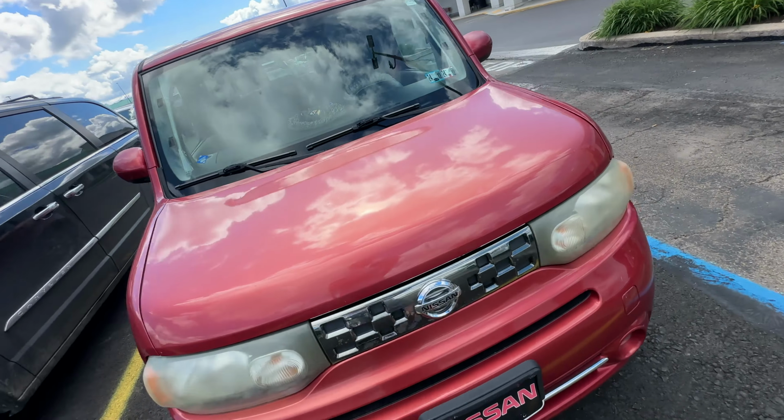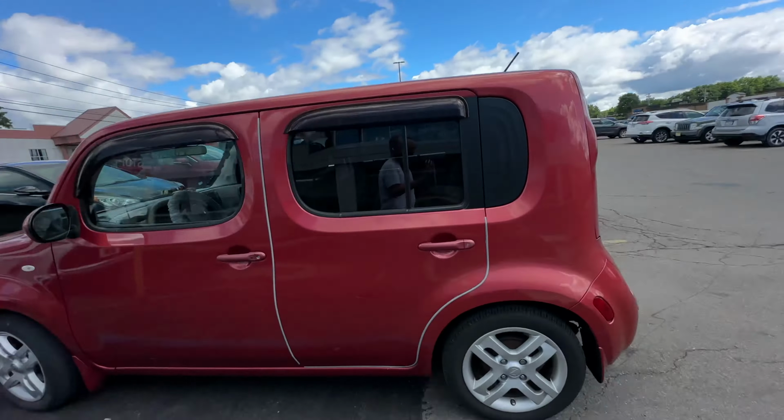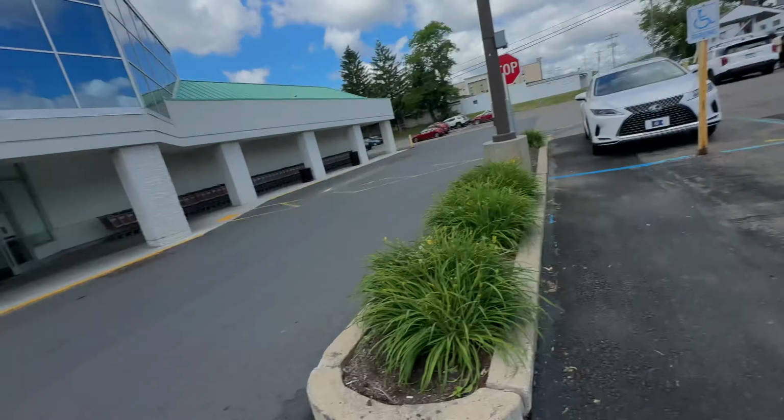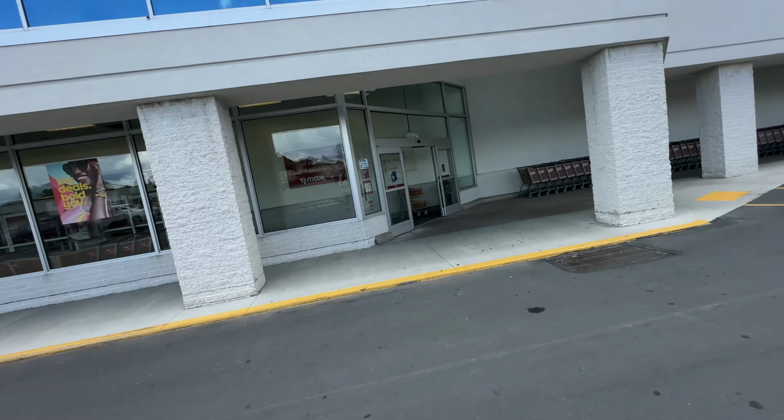Oh, I love these. The Nissan Cube? Yeah, they're cool. Very Japanesey. That's a word. I love it. Most people probably don't, though. I just think they're neat.